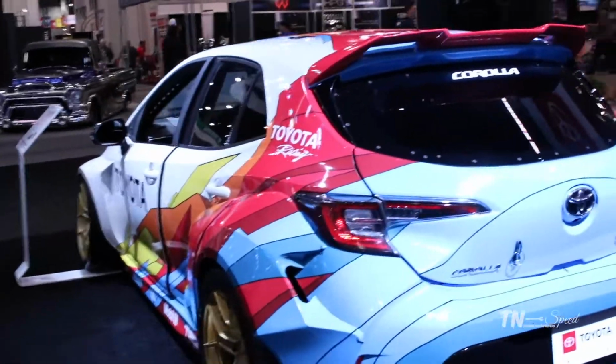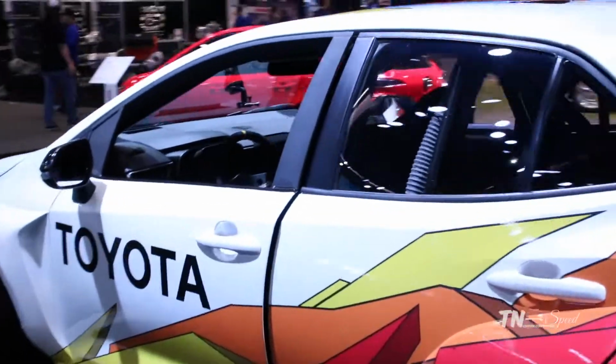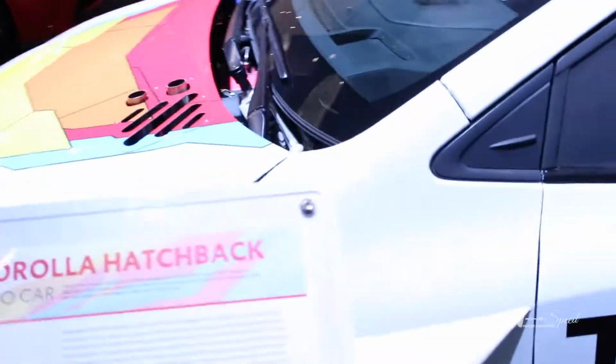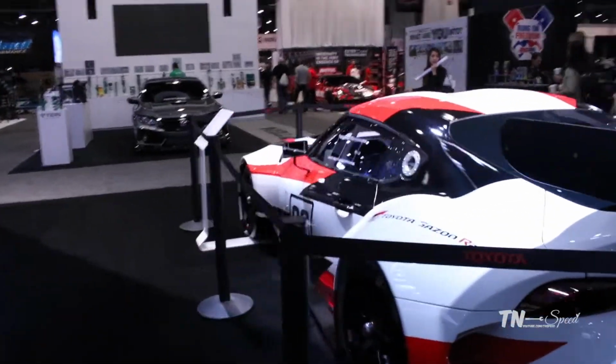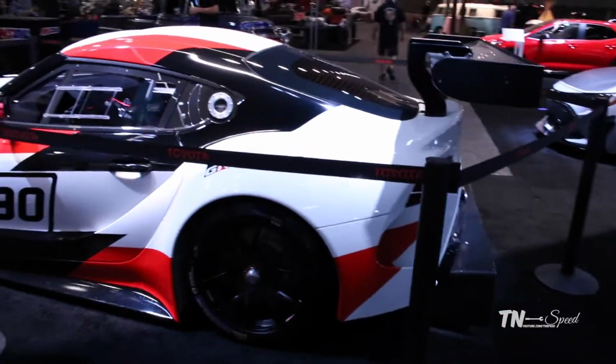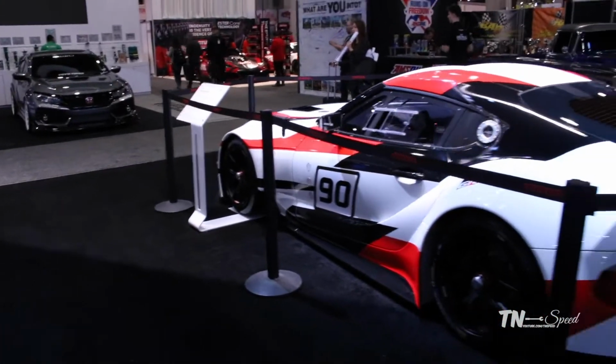I gotta say, guys, I'm really impressed with the Toyota booth so far. This thing is really cool too. These new Corollas are going to be sweet. But you know, I really only came to the Toyota booth for one reason, and that's to see this baby right here. This is the new Super race car. Unbelievable. Dude, I think Toyota killed it on their booth. What do you think? Absolutely.